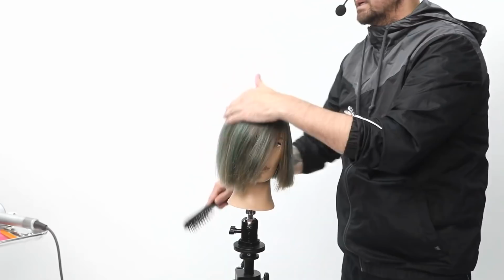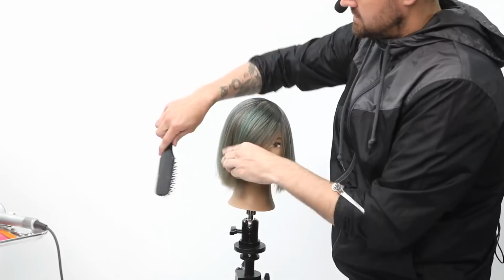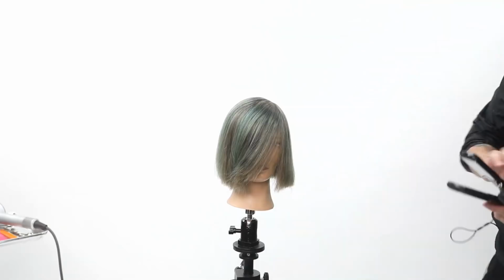Got a real deep part on this thing. All right, so now we're just going to iron it real quick. So I'll tilt the head over.